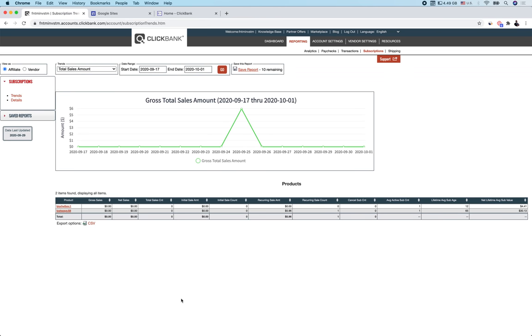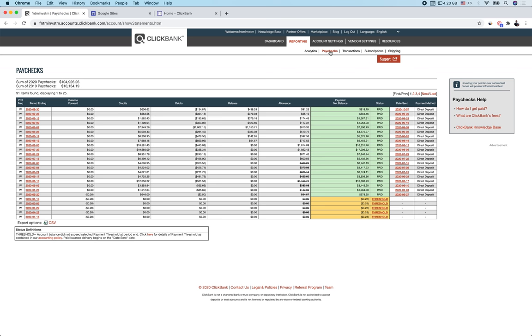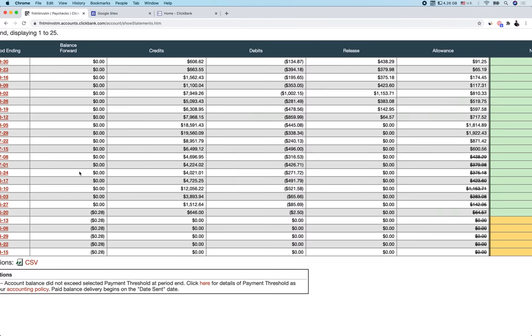All right, so I'm here in front of my ClickBank account. I just want to show you what is possible with ClickBank. If I go over to paychecks right here and click paychecks, I want to show you some of my earnings. This is the sum of 2020 paychecks. As you can see, we have $104,000 in paychecks. This is basically what ClickBank has paid me. And this is not for the entire year of 2020. It actually, if you see, I'm going to zoom in.